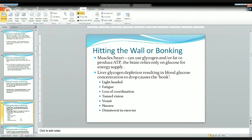Some of the things that you experience when you hit the wall or you bonk: in terms of the muscles and the heart, they use glycogen and fat in order to produce energy, but the brain relies only on glucose. This means only on carbohydrates. So when the brain, which only utilizes glucose for energy, notices that it's running low, it sends all these signals through your body, like, hey, guys, we're running low, we need to do something, otherwise we can hurt ourselves. So when that happens, you just have all these different feelings.